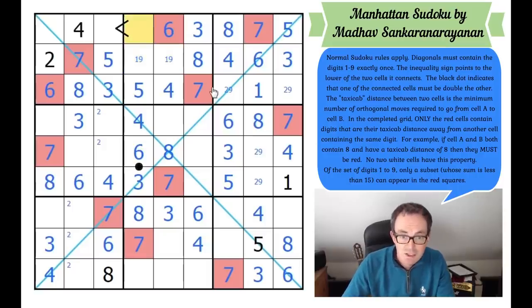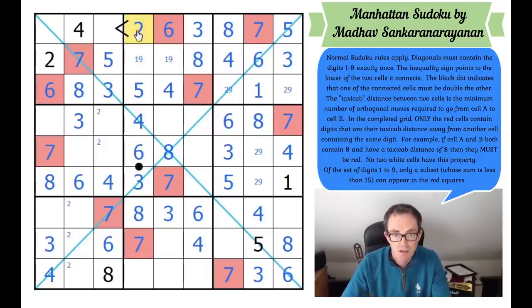Ooh, and that gets a 2 in the inequality square. So this square has to be greater than that one. That's got to be a 1. Therefore, that's got to be a 9. Now, I'll bet this 9 is going to see things. 1, 2, 3, 4, 5, 6. Ah, no.